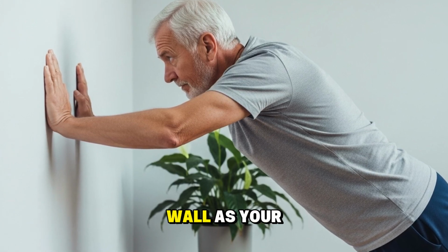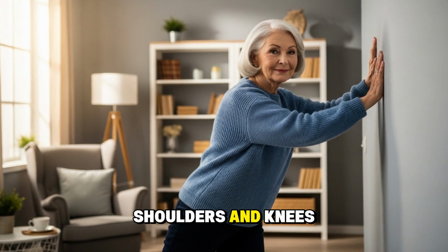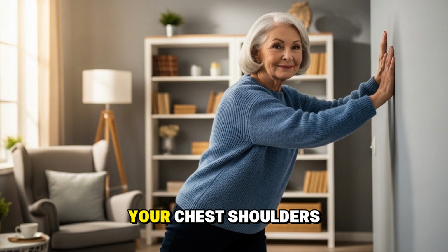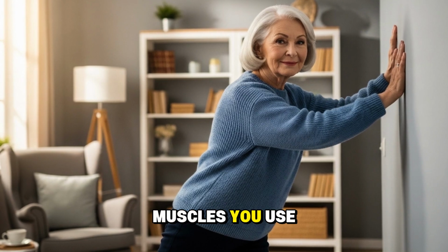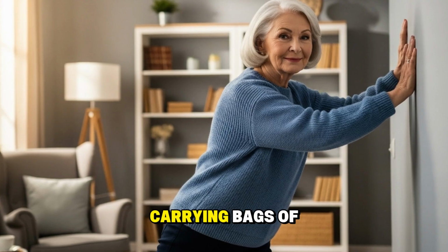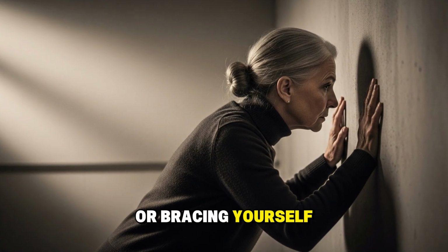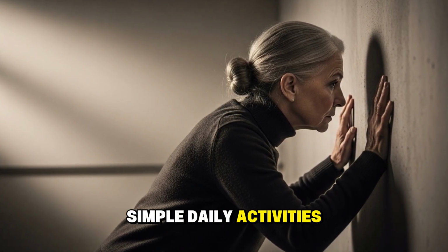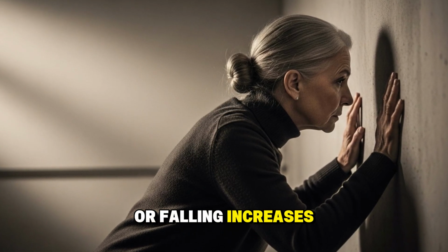By using the wall as your support, you take away the strain on your wrists, shoulders, and knees while still working the exact muscles that matter most: your chest, shoulders, arms, and core. These are the muscles you use countless times a day, pushing yourself out of a chair, carrying bags of groceries, holding open a heavy door, or bracing yourself if you trip. When those muscles weaken, simple daily activities start to feel harder, and the risk of losing balance or falling increases.